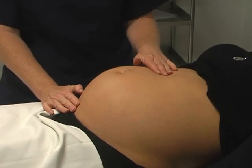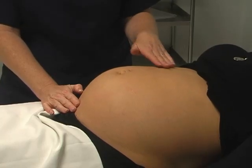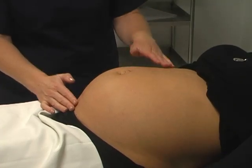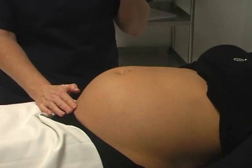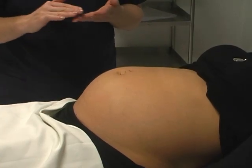If we notice that the measurement is 3 centimetres out, so larger or smaller than what we're expecting, I need to be thinking about whether your baby's growing within its normal range, whether there's extra fluid on board that might be impacting that, and I need to be thinking about diabetes, high blood pressure, anything that can cause abnormalities.